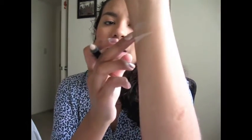Painterly's right on top, and below here's the Jordana pencil. As you can see, they're kind of skin tone bases. These two are lighter than my skin tone, so I've been on the lookout for bases that are closer to my skin tone, but these I find have worked well.